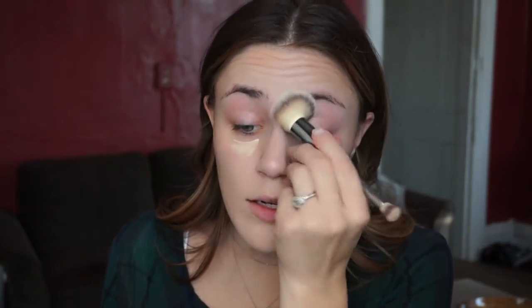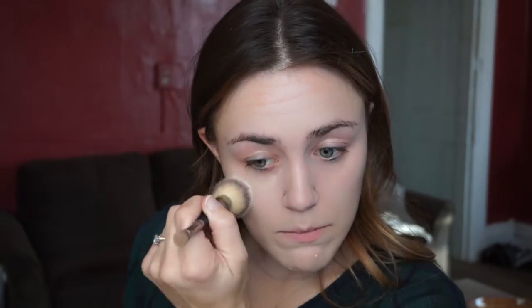No big deal. While that's sitting, I'm just going to put a little bit of this concealer under my eyes. Not much to start because you can always add more, and it's better to just use less product because it ends up looking more natural in the end. So I'm gonna blend this under my eyes. I'm going to take a little bit of the excess onto my eyelid, but not much. I don't need like a ton of canceling out of the discoloration on my eyes today. So just a little bit.